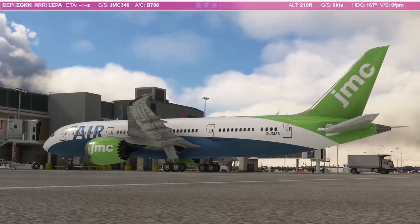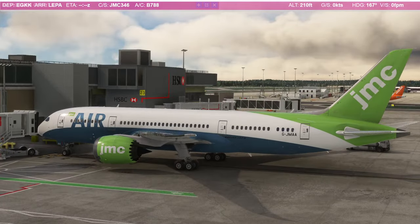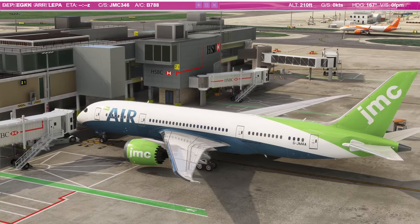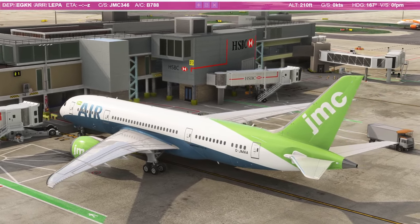We're going to fly from here at Gatwick. Of course, we're in the JMC livery. It's been a long time since I've been able to fly a 90s livery on the channel, except I say that, it was actually my very last stream as well. But even so, we had to get this JMC livery out into the air. And yeah, what a great livery it is.